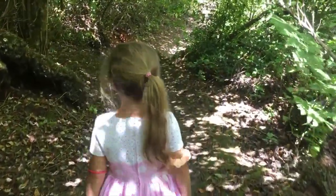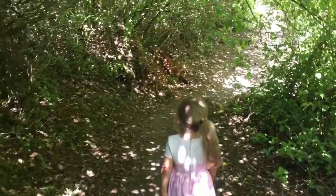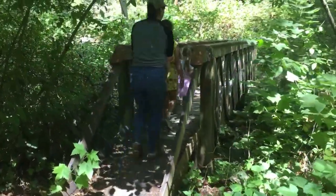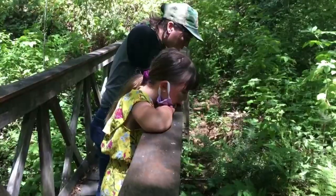Where are we going, Pep? To the bug's house. Are there elves down here? I don't think so. Find out where the elves. Water? It's not running dry. Water!